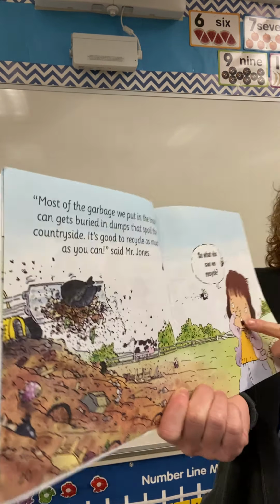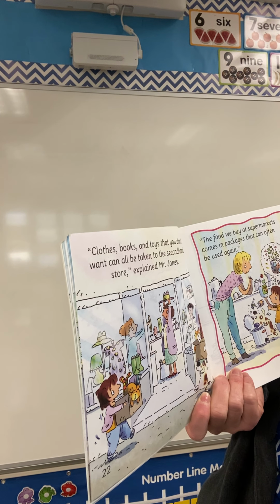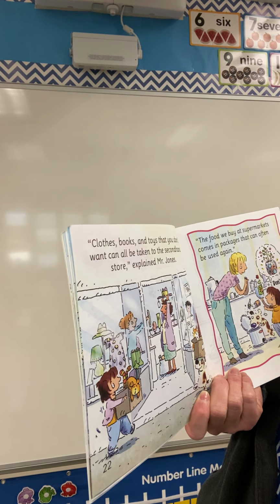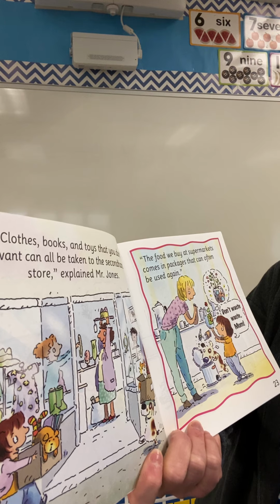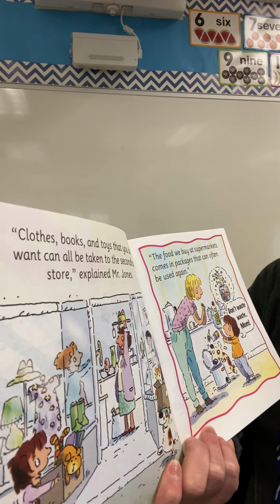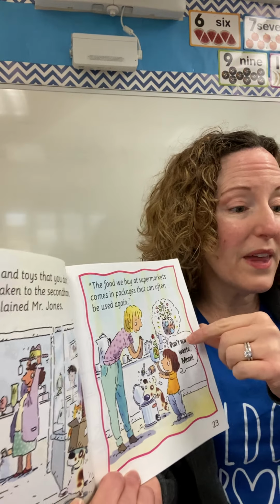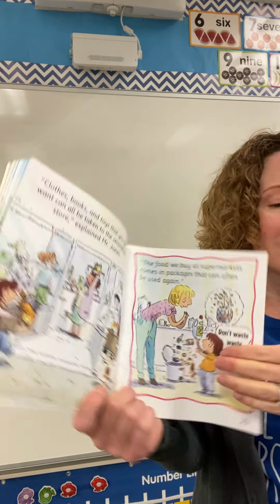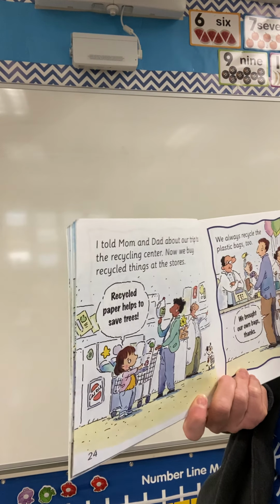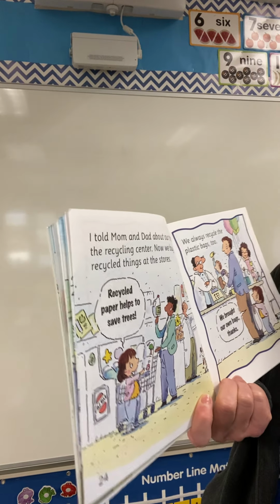It's super stinky. Clothes, books, and toys that you don't want can all be taken to the secondhand store, explained Mr. Jones. The food we buy at supermarkets comes in packages that can often be used again. Don't waste waste, Mom. Look at this, they turned one of their old milk jugs into a planter. Wow, maybe you could even plant your sunflower in an old milk jug. I told Mom and Dad about our trip to the recycling center. Now we buy recycled things at the store.